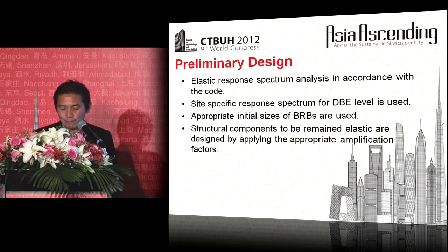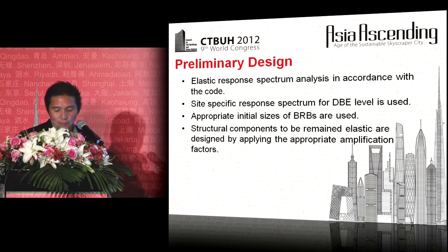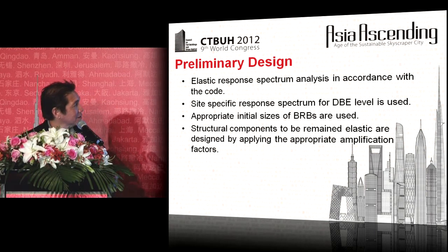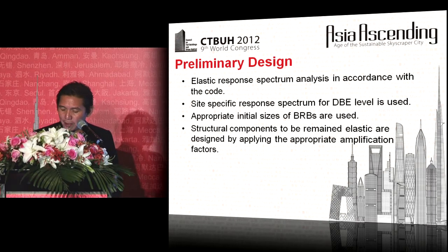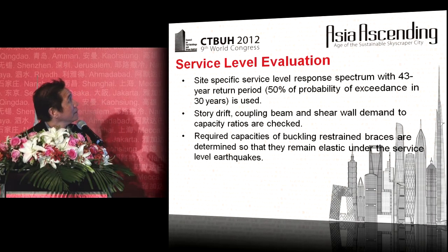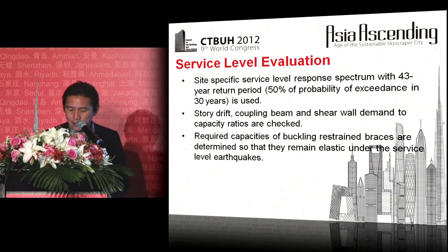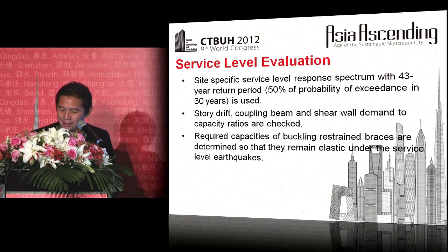the nonlinear time history analysis. The site-specific response spectrum for the design-based earthquake level is used, and then approximate sizes of BRB are sized, and the structural components to remain elastic are designed by applying the appropriate amplification factor. For the service level evaluation, which has a return period of 40 or 50 years, story drift, coupling beams, and shear walls have to be checked. Required capacities of buckling restrained braces are determined so that they remain essentially elastic under the service level earthquake.